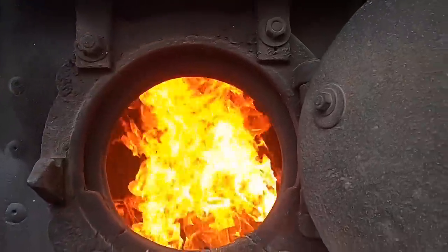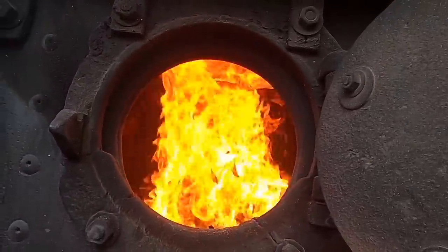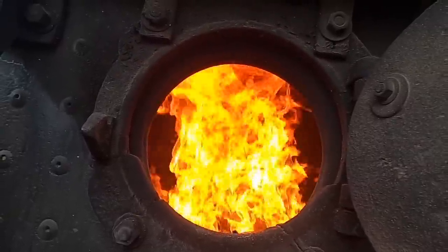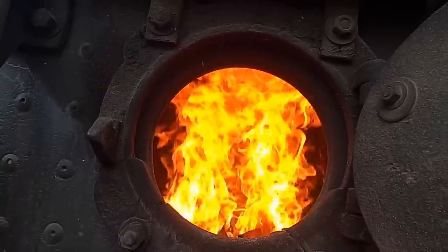In the cold, it's not an issue. But we get it fired up with the wood first, and then we go for the cold.